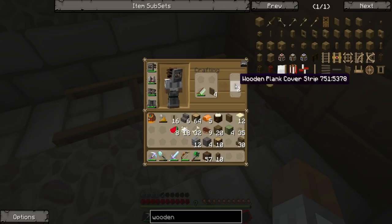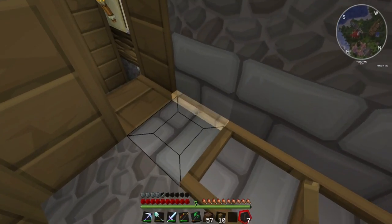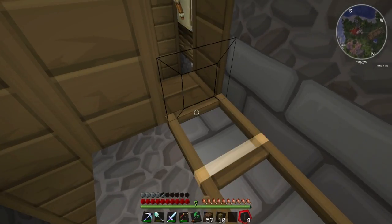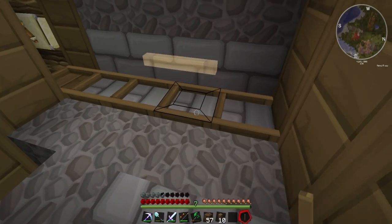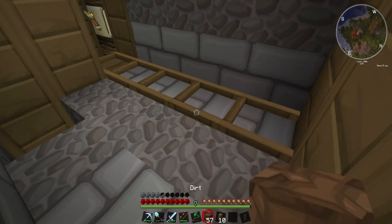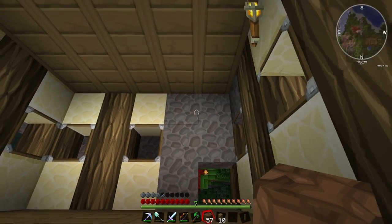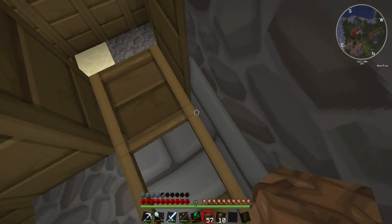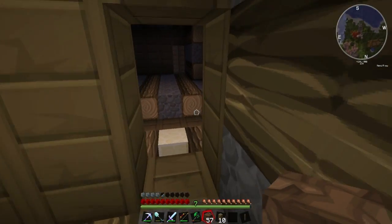Bring this guy over. Might be able to finish this off like this. Very good. Yeah, that looks better. That's a better looking ladder right there. That'll do the trick. We glitched through there a little bit. That's okay. Okay, yes. We're getting the feel.